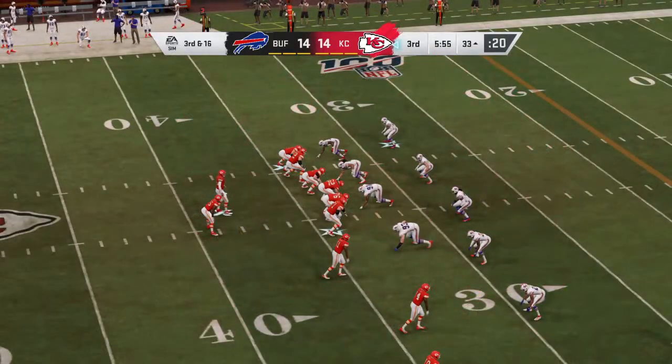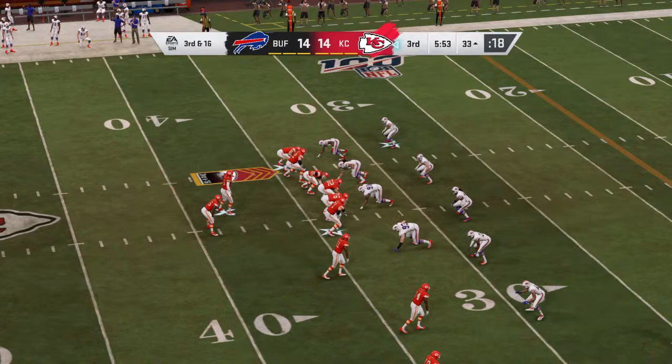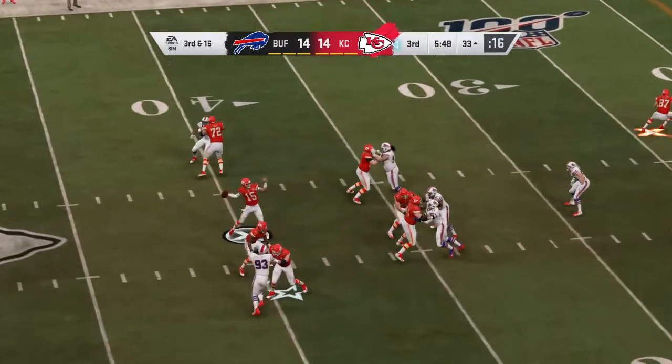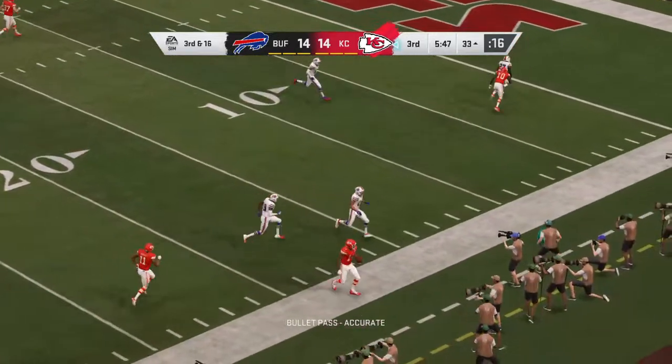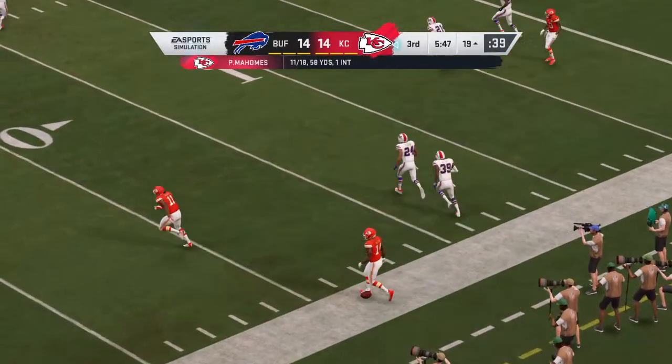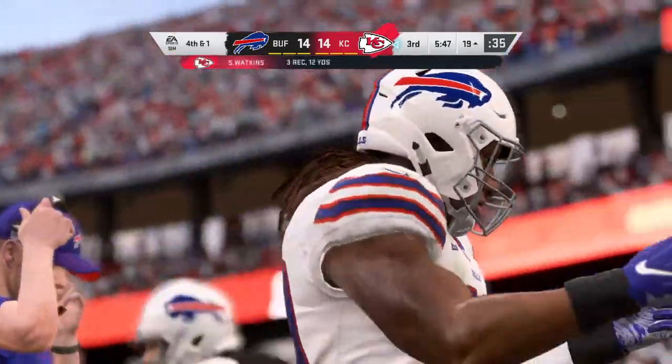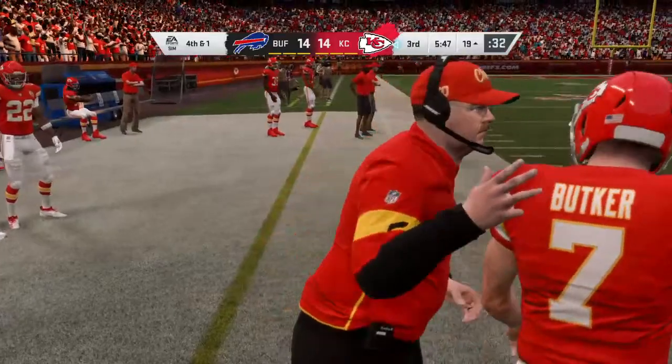And this third down looking very tough after the holding penalty. 3rd and long. Mahomes going to throw. And this is caught by Watkins. And they'll have it in the red zone before he crosses over out of bounds. They get 15, but they still needed a little bit more.